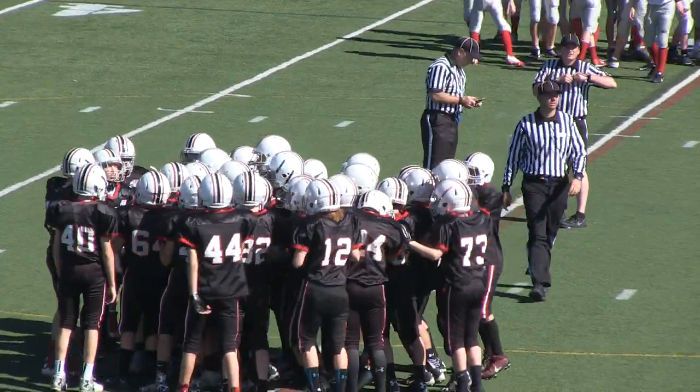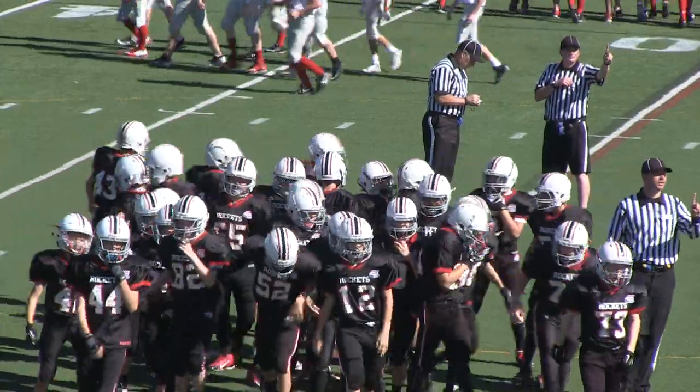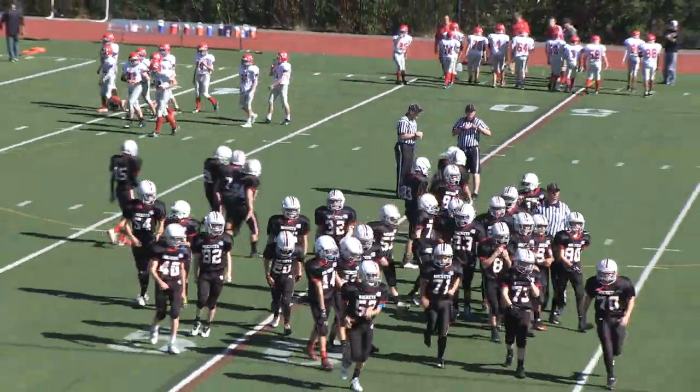Let's see, hopefully the Rockets worked a little bit on their pass defense, an area that caused them a bit of trouble against Lexington and could have caused some big problems against Westford if not for a few overthrown balls.